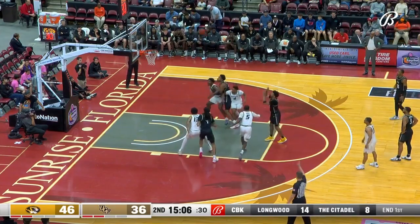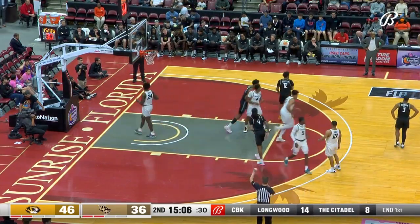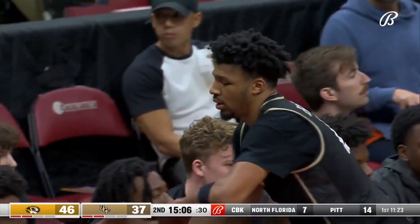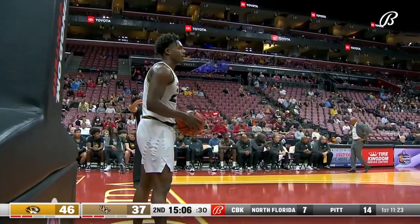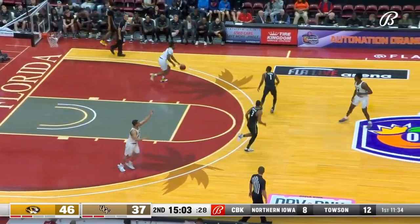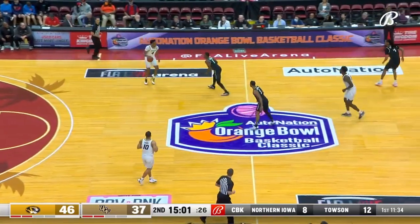LeGray took the foul there for the Tigers. Horton hitting 1 of 2. It's a 9-point lead for Missouri. Look at Johnny Dawkins, a little concerned here. His team had a 1-point lead, but they have hit a drought here from a field goal standpoint. And that's their first point in 7 minutes now.